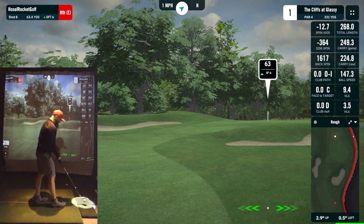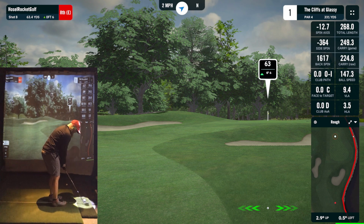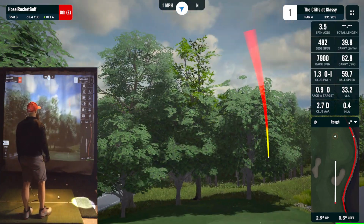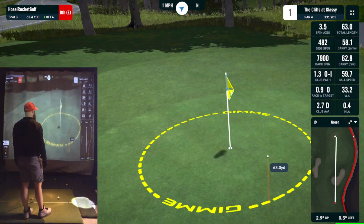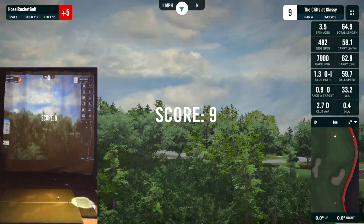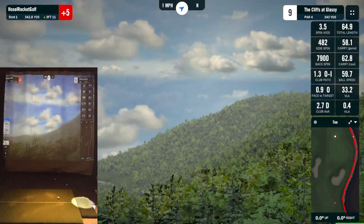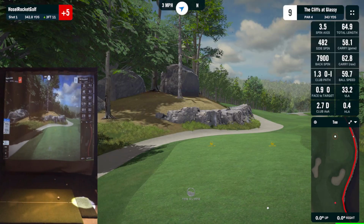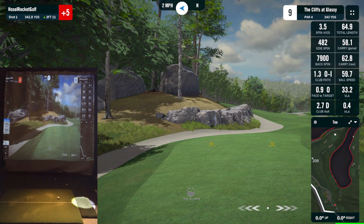63. I hit 62.8. Easy peasy for a 9. Okay, 5 over. Not bad. Second hole, 9th hole, par 4. I honestly think after that first hole, that hole might honestly be easier from the further back tees because you have more room.